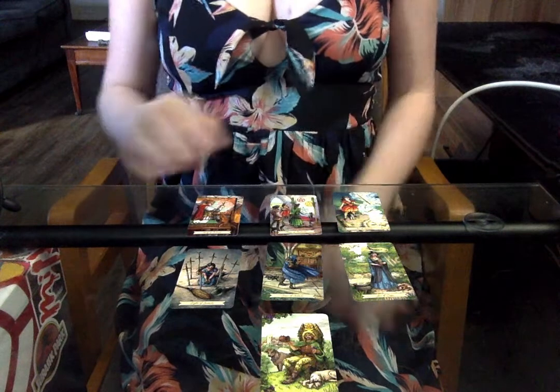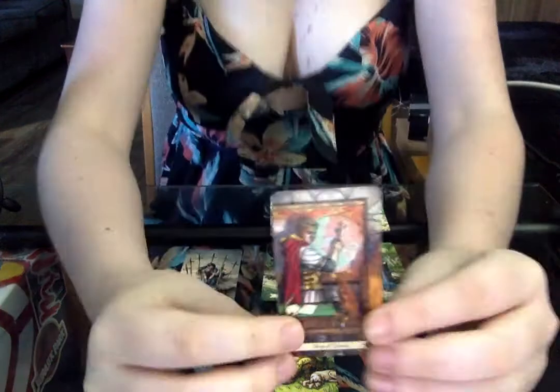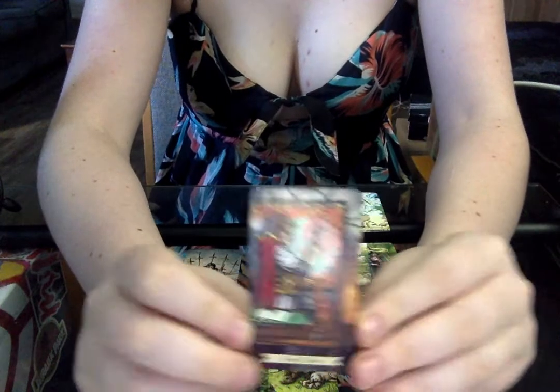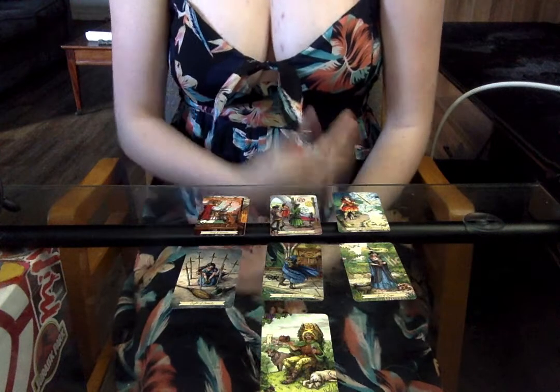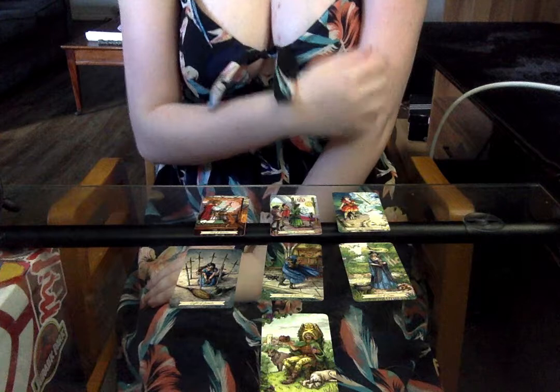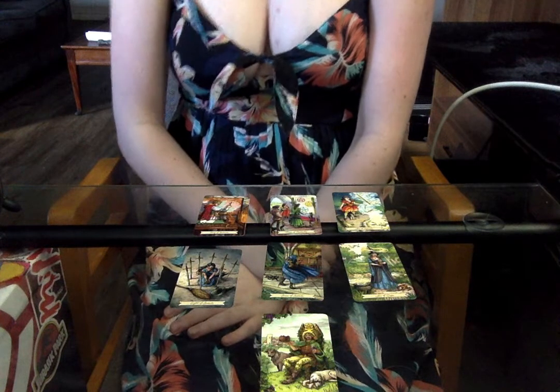So first is, is your pet happy? We've got the King of Wands. So in terms of are they happy, I feel that they are. They're very, I don't want to say adventurous, but they love you a lot. They're very happy with you, and they like that you take them places if you do.